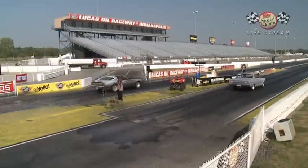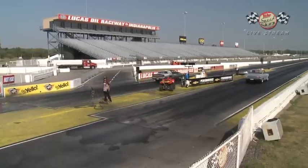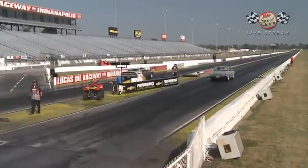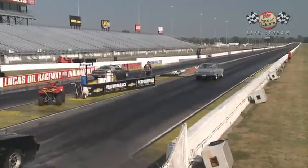So another late second generation Pontiac Firebird rolling up. This is another one of the tattered looking, well-used versions, next to that primered up Chevy Nova in the Summit lane.